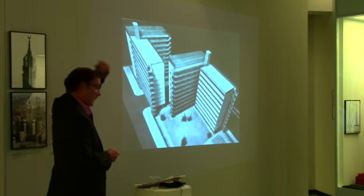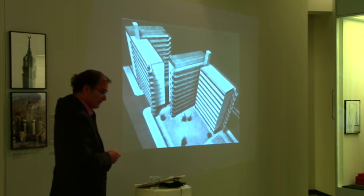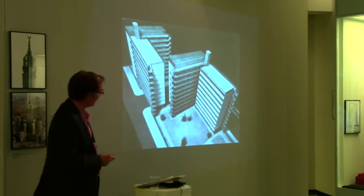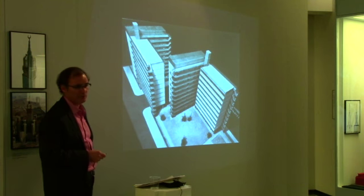This is the proposal by Howe and Lescaze for housing on Christie Street, Christie Forsyth, and there were tours organized for New York City government officials to come and see this project.